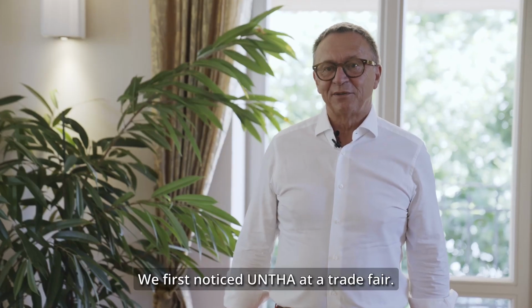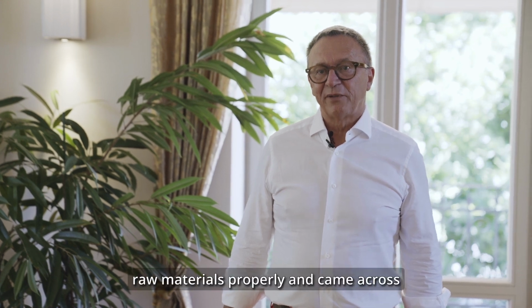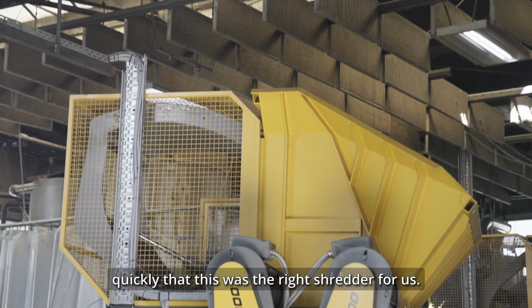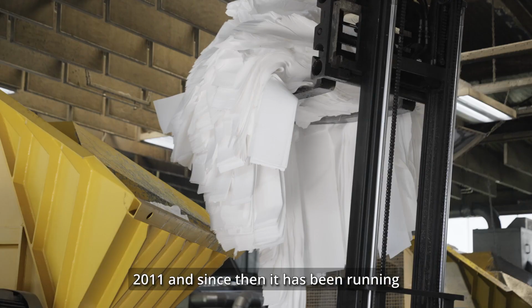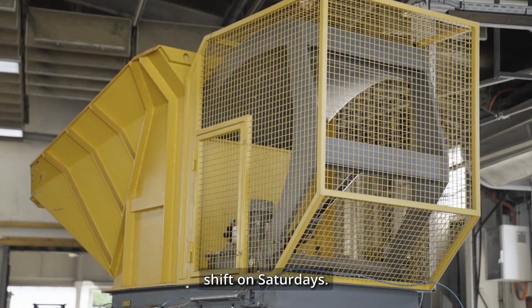We first noticed UNTHA at a trade fair. We were looking for a way to shred our raw materials properly and came across the RS100 rotor shear. We decided pretty quickly that this was the right shredder for us. We purchased the first RS100 in 2011, and since then, it has been running in 3 shifts, 5 days a week, plus a shift on Saturdays.